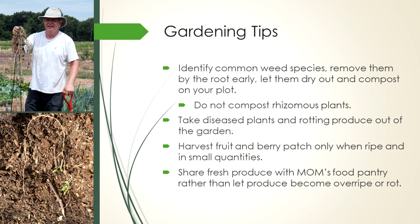Don't compost rhizomous plants. I'll explain why in the next slide, but you can see a couple examples of how big these kinds of plants can get underground compared to what we see at the surface. That one on the bottom is some bindweed I pulled out of the pathway for my garden last year. This is why I don't like morning glories. They're related. Anyway, take diseased plants or rotting produce out of the garden.